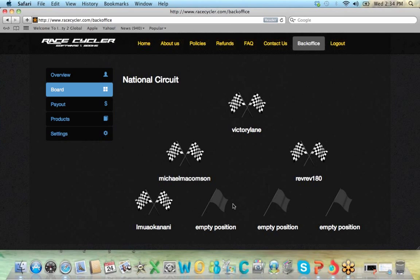When the next person lands there, guess what? Victory Lane's going to make another $50. When the next person lands, they make another $50. And when the next person lands, they make their final $50. So you can see, and it's easy math to do, once you rotate off the national board, you have now made $200. You spent $230 in the purchase to get started here. Now you've made $200. Now you're going to advance to what's called the Grand National Board. And I'll show you some PowerPoints on that as well so you understand how that works. That's where the real money starts to get earned.